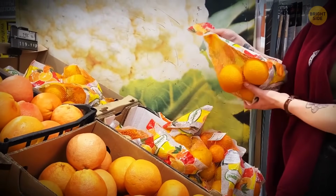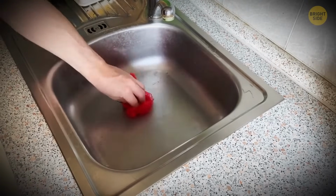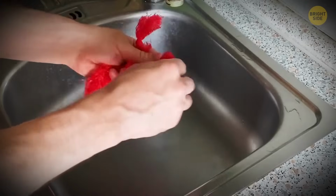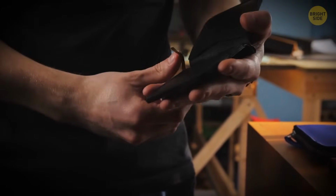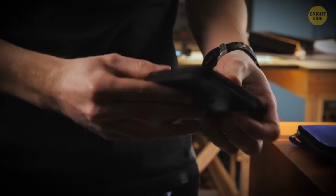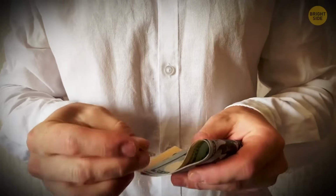Many types of fruit, like oranges, come in mesh bags. These things are rough enough to scrub dishes or your kitchen sink. Just tie one into a tight knot instead of simply throwing it away. Now, you don't need a special money clip to keep your cash in one place. A simple binder clip will suffice. It does the job with the same efficiency.